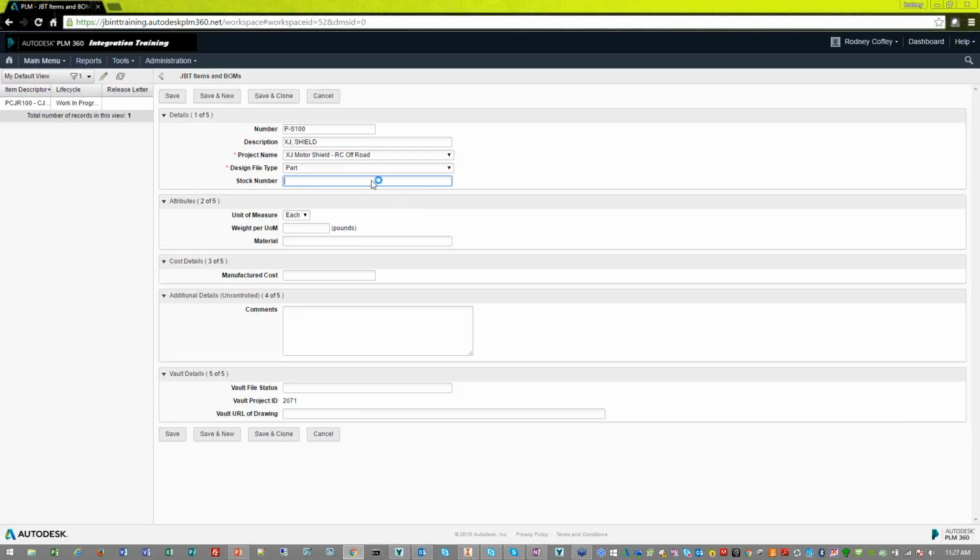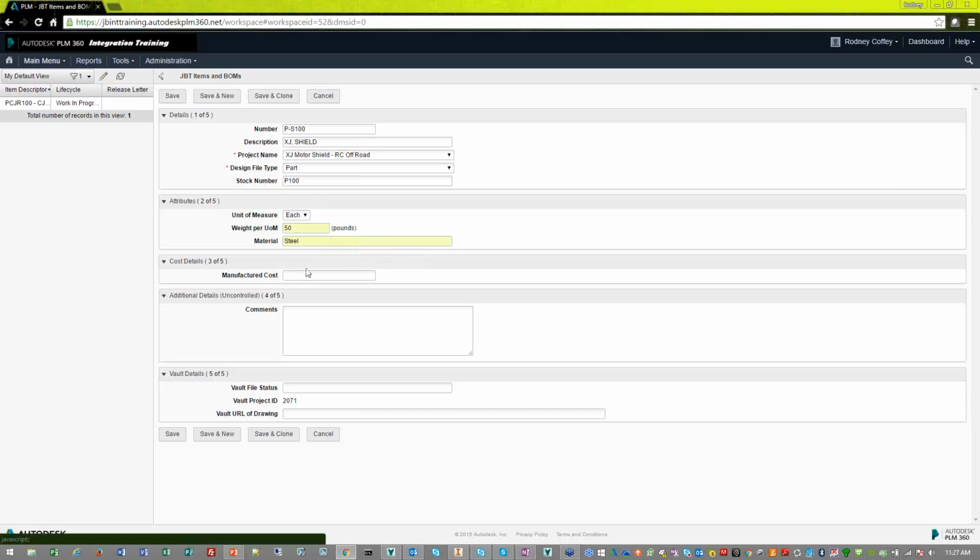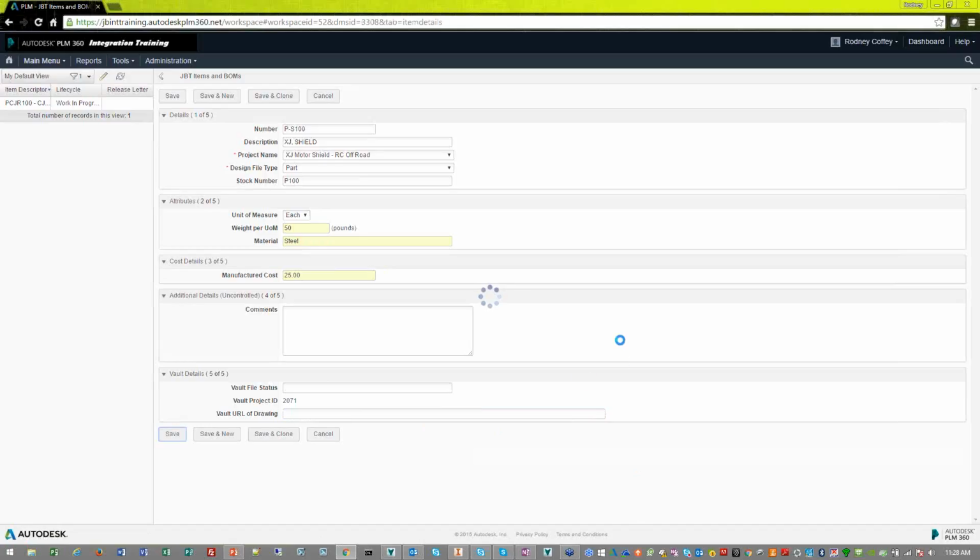We're going to add some other metadata here. We're going to say that the stock number is P100. And let's add a weight. We're going to say this is 50 pounds. It's going to be made out of steel. Manufactured cost, $25. Well, we could add some comments. And then again, Vault file status and the Vault URL of that drawing. Okay. Let's go ahead and hit save. That's going to save the PLM 360 record.